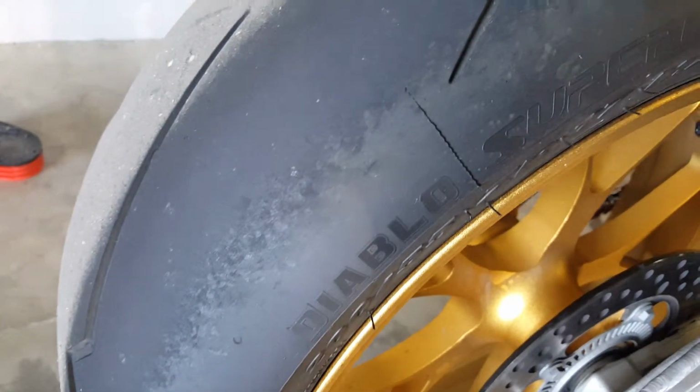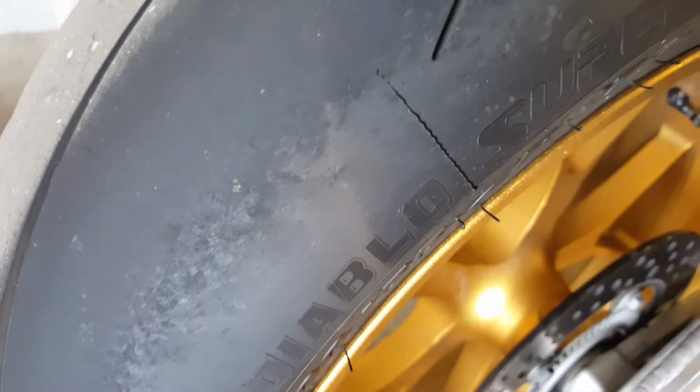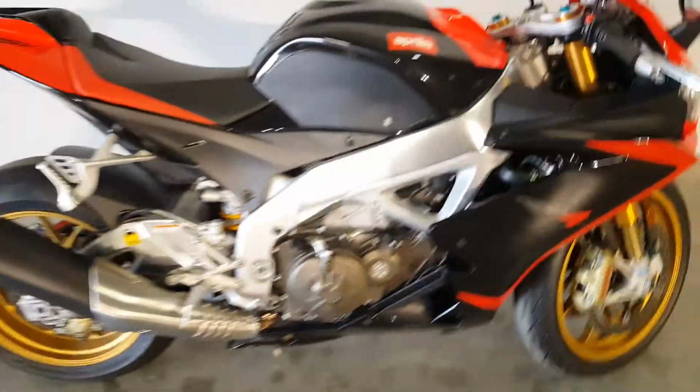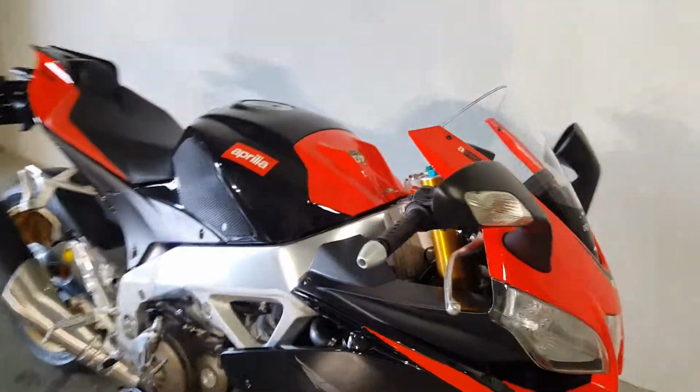Real clean bike. You can tell he didn't even ride it that hard because look at the size of those chicken strips there. So you know this thing's never ridden very hard, and with only 4,800 miles on it, this is an absolute gem of a bike to get your hands on.